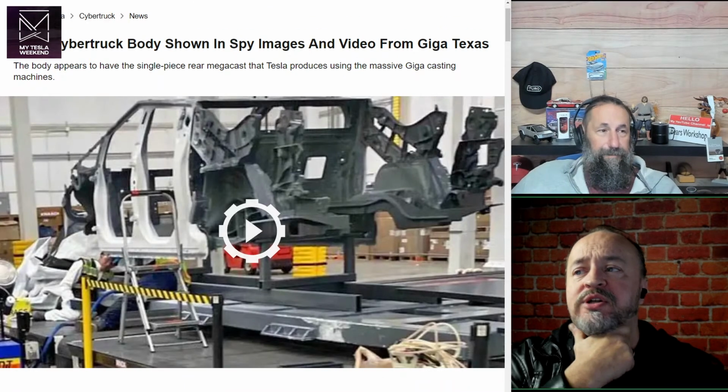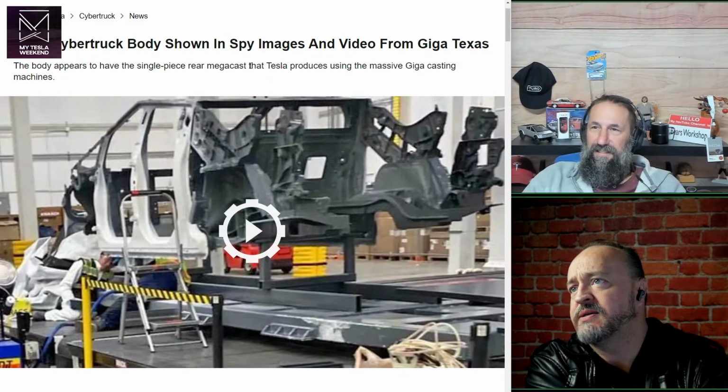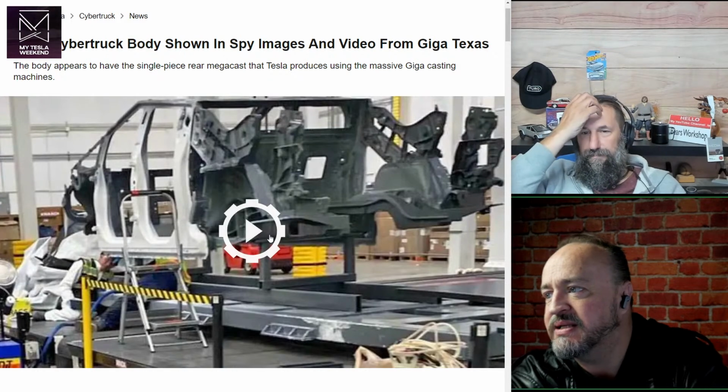So we're a little bit short on time. We got one more story to cover. The Cybertruck body shown in spy images and video from Giga Texas.